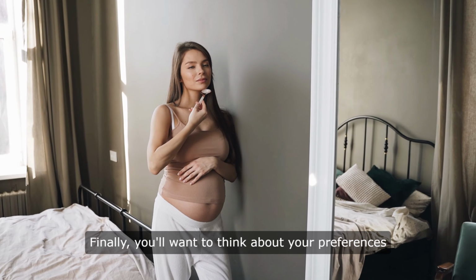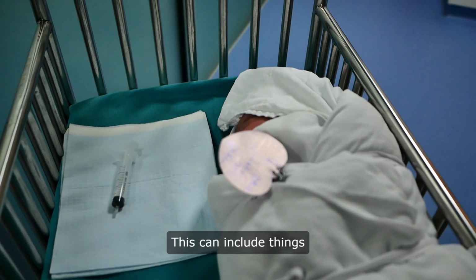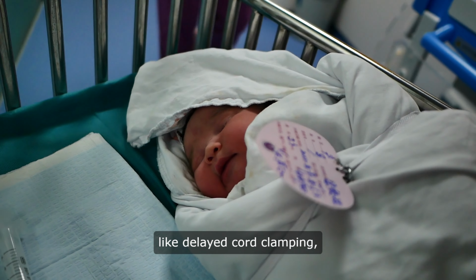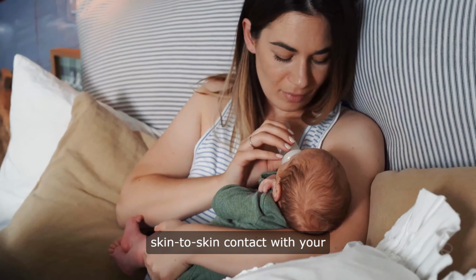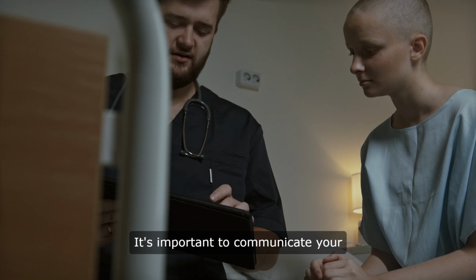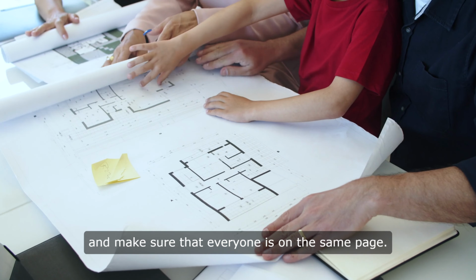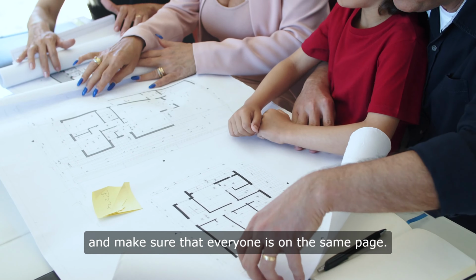Finally, you'll want to think about your preferences for the immediate postpartum period. This can include things like delayed cord clamping, skin-to-skin contact with your baby, and breastfeeding preferences. It's important to communicate your wishes to your healthcare provider and make sure that everyone is on the same page.